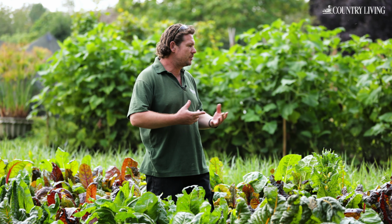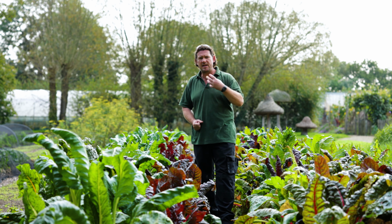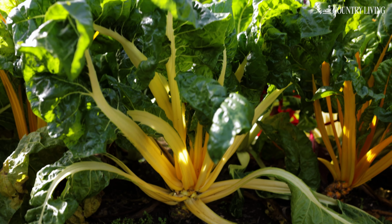Here we have actually 5 different varieties of chard. There are 4 that make up the coloured section in here, and then we've got another 3 separate varieties that are actually in this section, which is mainly your Swiss chard, the rhubarb chard, and the bright lights, which is an amazing yellow colour.